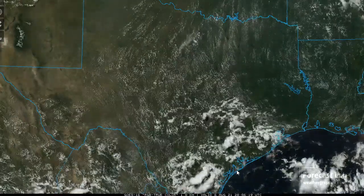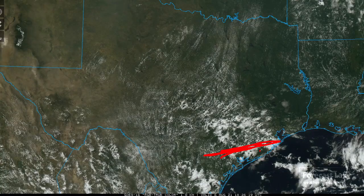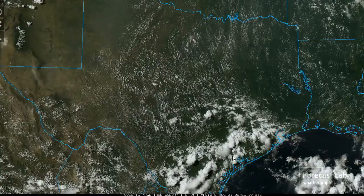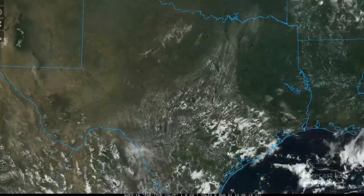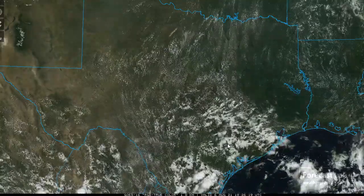As we mentioned, not very much going on in Texas. Looks like the sea breeze is trying to get established down there southwest of Houston, but we're not really locked into that sea breeze pattern just yet. That could be coming for tomorrow, but that will depend a lot on the strength of the mid-level ridge.